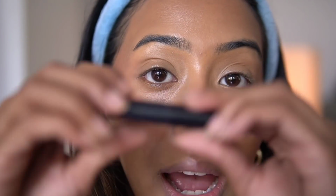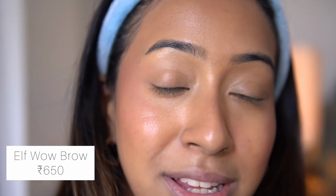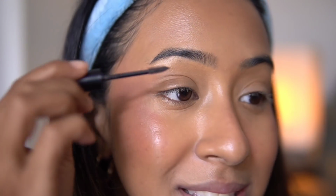And now I'm just going to move in with my eyes. For eyes, I'm using this e.l.f. Wow Brow. I have been using this and I really like it. So I'm just going to use this.